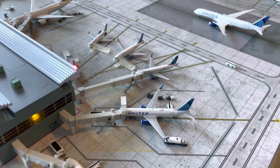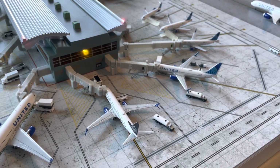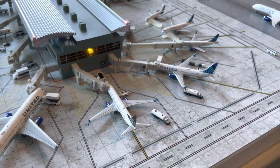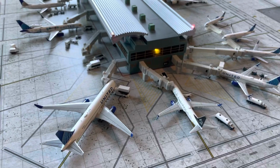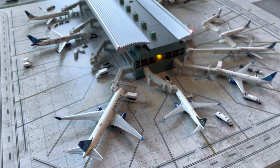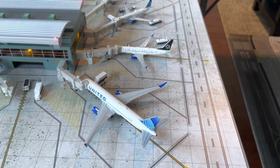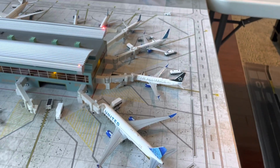Then we have a couple more narrow bodies. We have the 737-800 with a service to Chicago O'Hare. We have another 737-800 in the Star Alliance livery doing a service to Washington Dulles. The 767-300ER, this one doing a service to Newark. It does take up a little bit more space than your typical narrow body gate, but you can see it fits there just fine. So a nice little lineup there, the Uniteds.